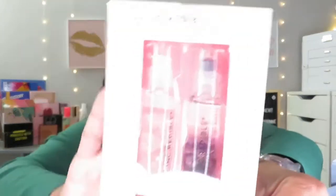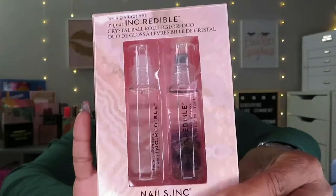Rose Quartz from Nail Ink London. It's a duo. Look at that, very nice. One has some particles in it. Oh, both of them have something in it. Anyway, is this for nails? This says Nail Ink. Let me see. Feeling vibrations in your ink. Incredible. Okay, Crystal Ball Roller Gloss. Oh, gloss. Okay, Crystal Ball Roller Gloss Duo. All right, now this sounds intriguing, so this I probably will keep. Pretty sure of it.